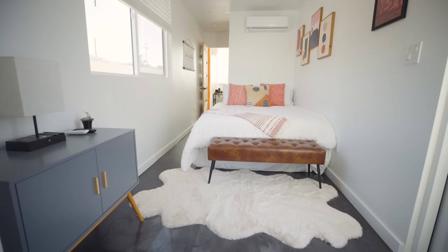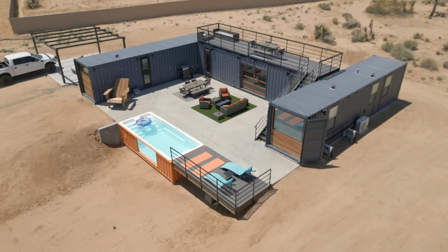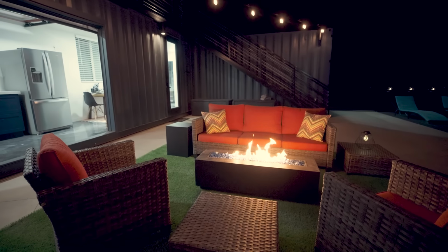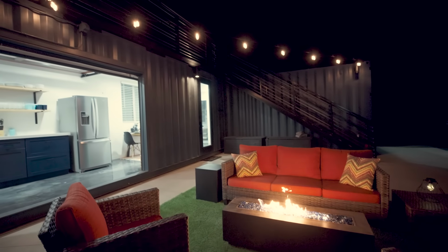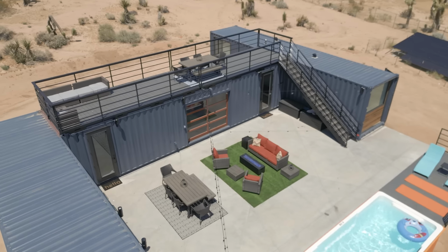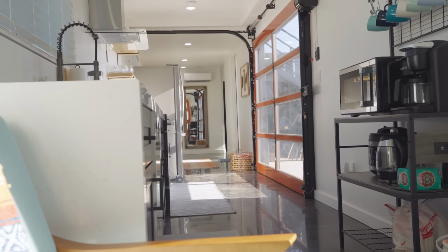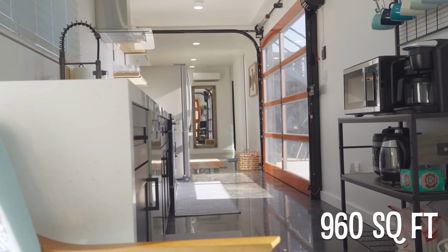We were able to shape it staggered H, have a giant patio area, have a pool. I just wanted the aesthetics and to do something that hadn't been done before. The creative canvas started right here. A lot of it was designed by myself. We have 3 40-foot shipping containers. So we're 960 square feet, 3 bedrooms, 2 baths.